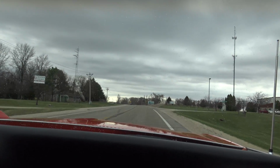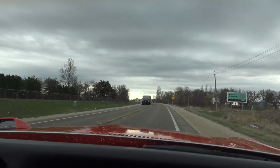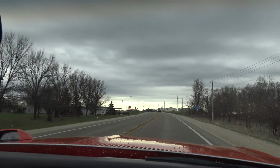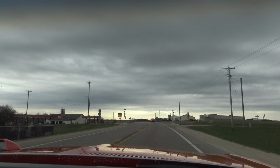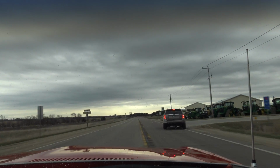Oh my gosh. I went from honestly not really liking this car much right when it came in, just because it didn't really have the look. It had the color, but it didn't have the look. And after we did that, my whole outlook on the car changed. And right now, driving it, it helped even more. I mean, this car is amazing. Wow.